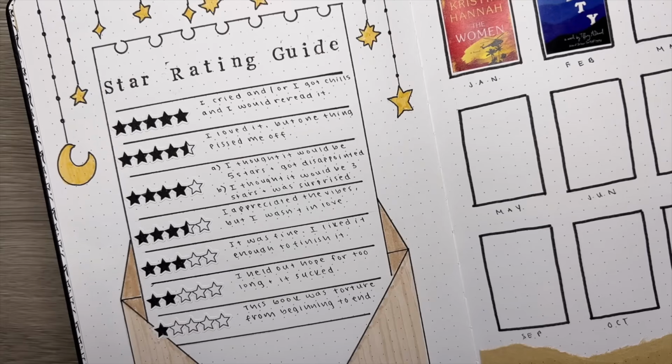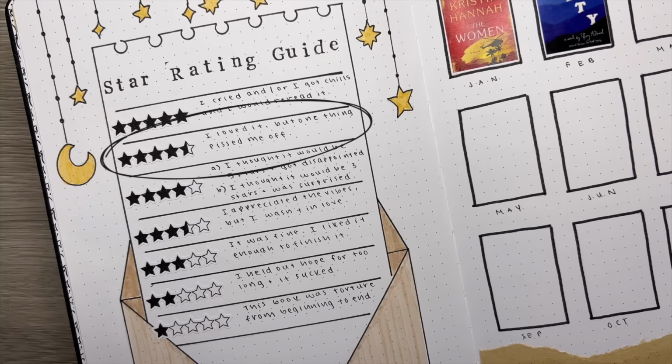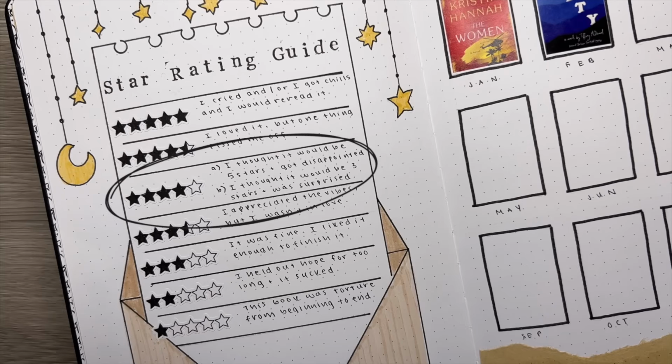You can see here, if I rate a book 5 stars, that means I cried and/or got chills and would 100% read it again. 4.5 stars means I loved it, but one thing pissed me off, whether it was something from the plot or sometimes the writing wasn't for me. 4 stars could mean one of two things: either I thought it would be a 5-star read but I got disappointed, or I thought it was going to be 3 stars and I was pleasantly surprised.